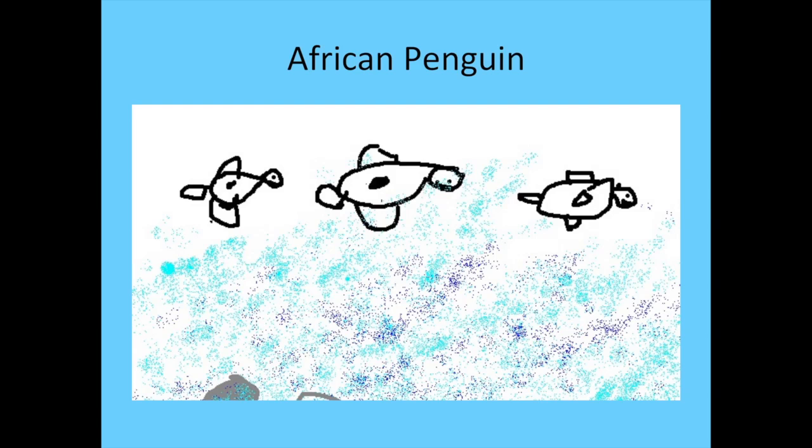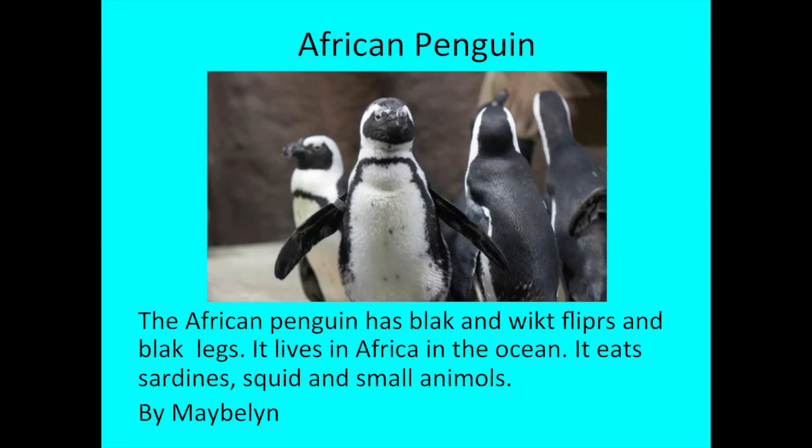Hi, my name is Bernard. The animal I research is the African penguin. The African penguin has black and white flippers and black legs. It lives in Africa in the ocean. It eats shading, skin, and small animals.